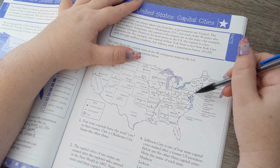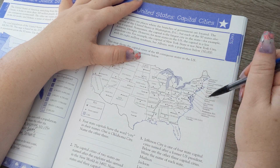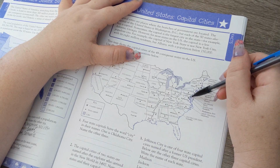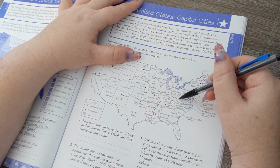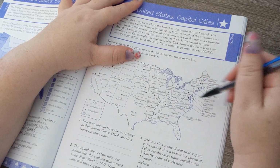The capital of New Jersey is Trenton. The capital of Pennsylvania is Harrisburg. The capital of Delaware is Dover. The capital of Maryland is Annapolis. The capital of West Virginia is Charleston. I don't know where that came from.